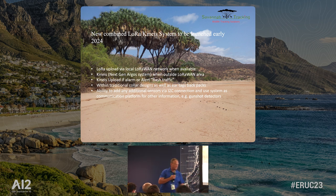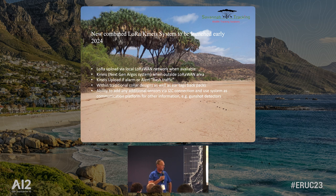That same unit will have an I2C connector for those of you who are familiar with things like that. It basically means that it's open for additional sensors. We are currently working with gunshot detectors and other things that can be linked into our electronics, and then use our electronics as the communication platform. But if anybody's interested in saying, okay, we need a light photo sensor or something else, we can create, or we can collaborate on, or you can create yourself boards that can then be integrated and plugged into our system. So you utilize our GPS and communication ability, and then you put your own sensors on, and then obviously we'll need to work on the enclosures and designs. That will also be available for our Iridium units as of next year.